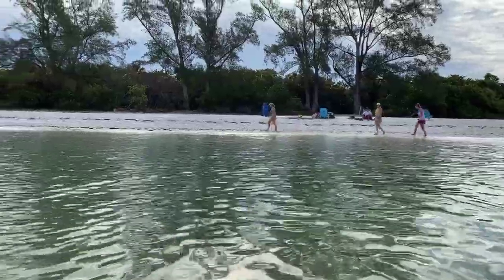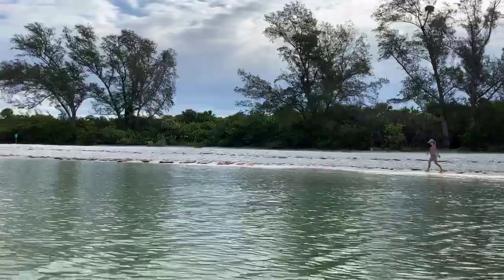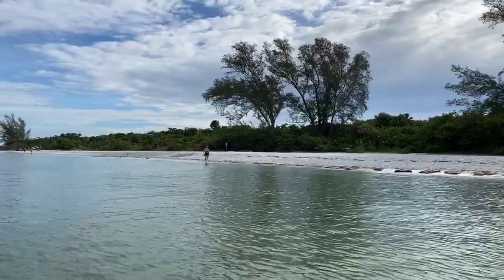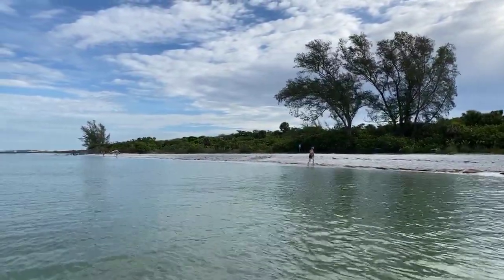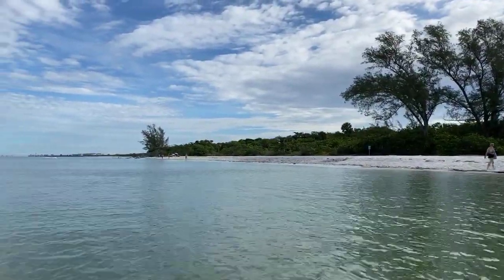What a fun morning. An absolutely incredible dolphin encounter this morning. We got to see an osprey as soon as we hit the beach this morning. And now our mermaid friends are here, and Roy is going to be joining the mermaids for a swim. How cool is that?